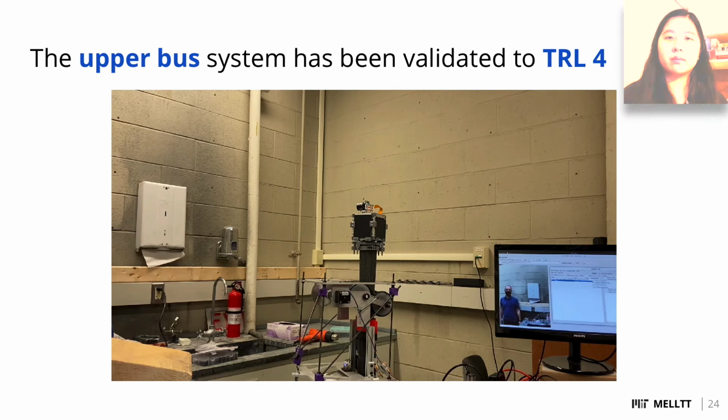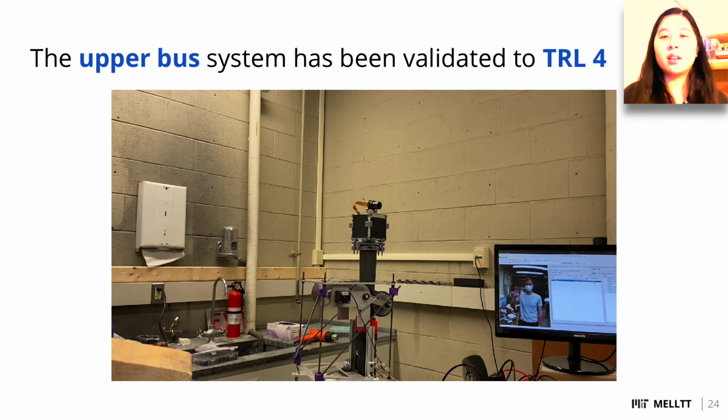The solar power system supports the pointing and communication capabilities of the upper bus. Client payloads can communicate with the lander using Wi-Fi. Here, an HD camera serves as an example payload demonstrating the system's pointing and data transmission abilities. The subsystem has been validated to TRL-4.